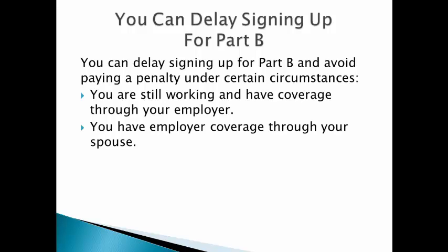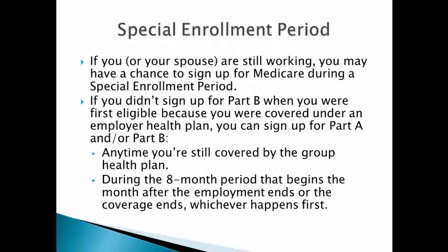You can delay signing up for Medicare Part B. You can delay signing up for Part B and avoid paying a penalty under certain circumstances. You are still working and have coverage through your employer, or you have employer coverage through your spouse.